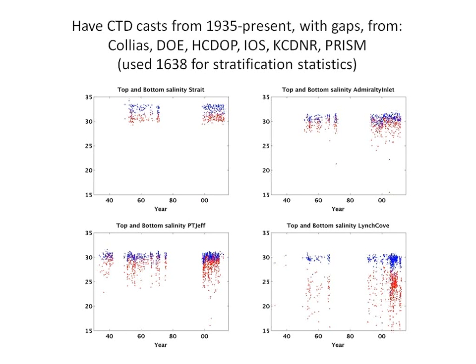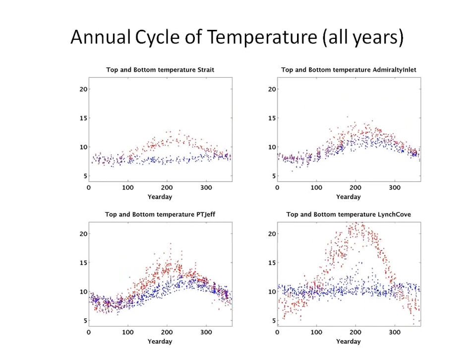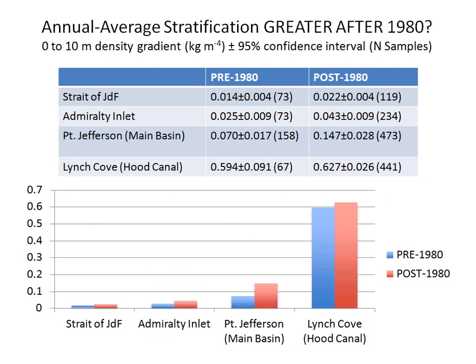The reason for looking at this particular property is that we don't have chlorophyll records back into the 30s, but we do have CTD casts, and so they're a proxy, an example of looking at where the light is brightest.